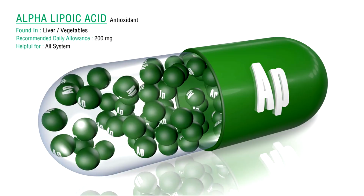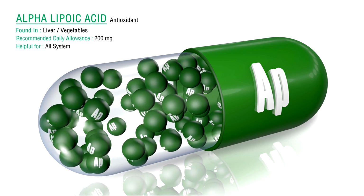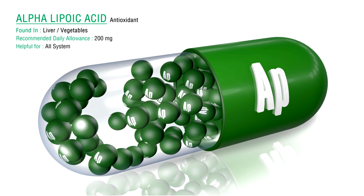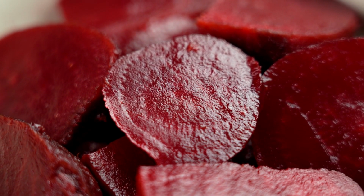8. Beets. Beets contain an antioxidant called alpha-lipoic acid, which can help lower glucose levels and increase insulin sensitivity. Roasted beets can be a sweet addition to any meal.